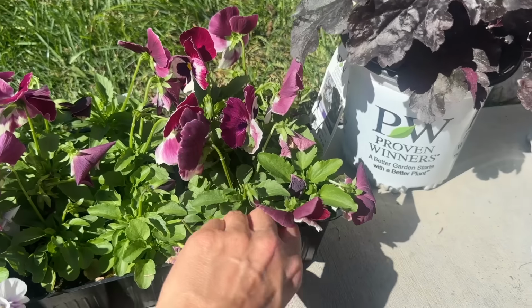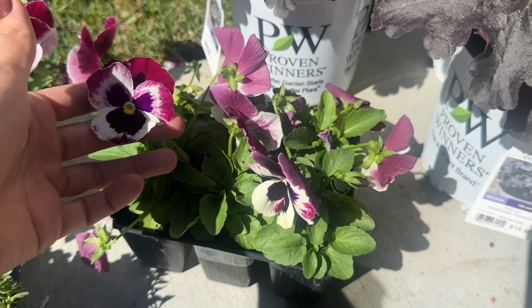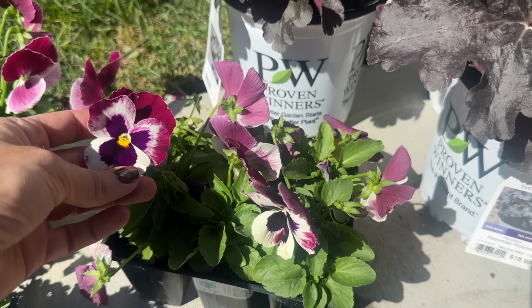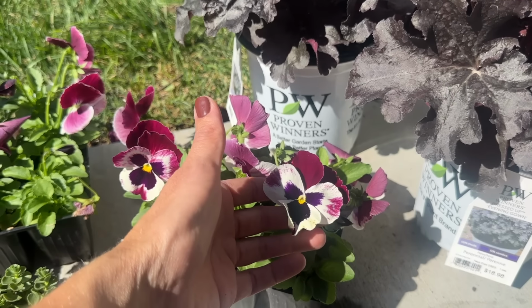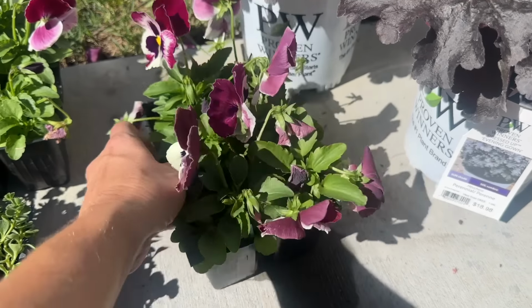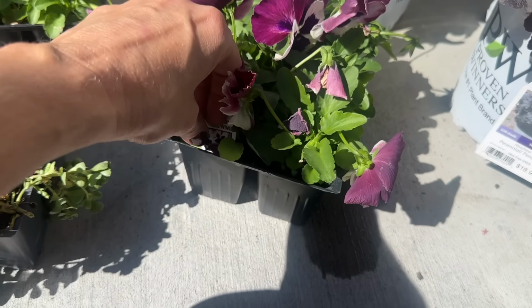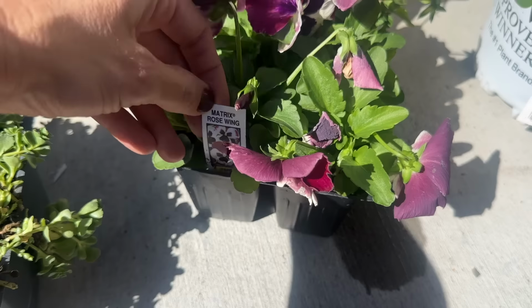And then of course I'm going to plant up some pansies in them, because the pansies will bloom and last and look really good till about mid-January, and then they kind of get a little sad, and then they perk up back in the spring and come back twice their size. So they're just perfect. I absolutely love pansies, and this was a fun variety that I thought would go good for spring and fall. This is the Matrix Rose Wing.